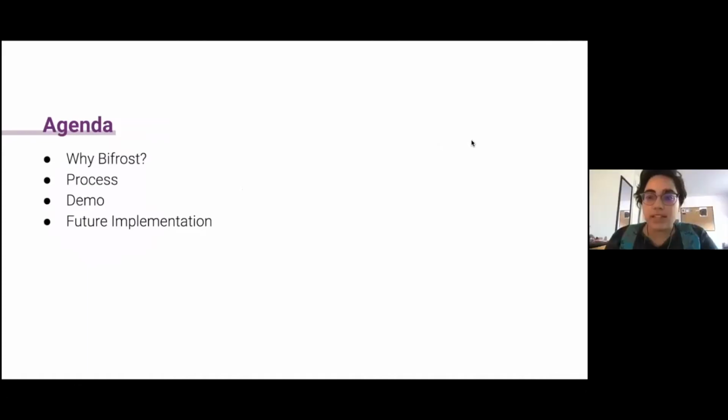Here's what we'll be covering today. We'll talk about why Bifrost is so important, the process of developing it, a quick demo, and then future implementation for Bifrost.